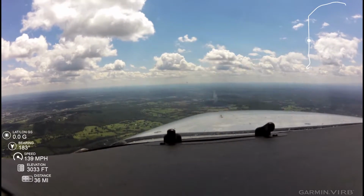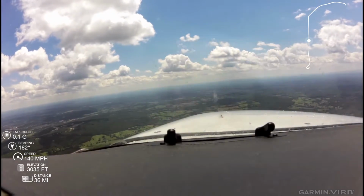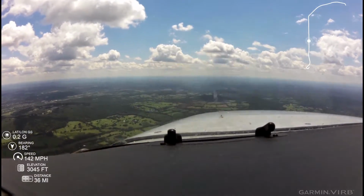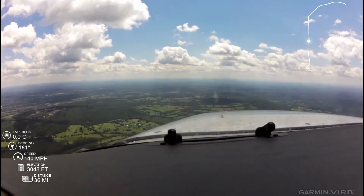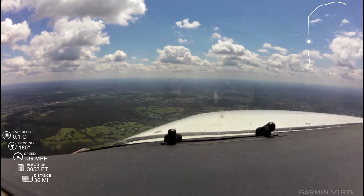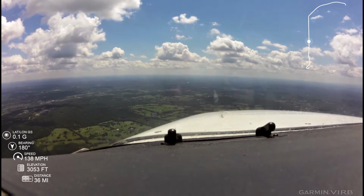Culpepper Regional Airport. Sorry, traffic, 5484 here is now in a 2 mile 45. Runway 32, Montgomery. 330 at 7, visibility 10, 5,000 scattered, 6,000.